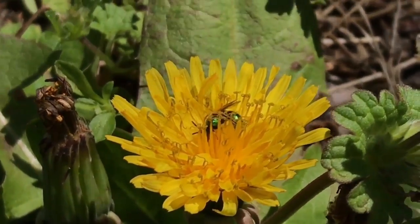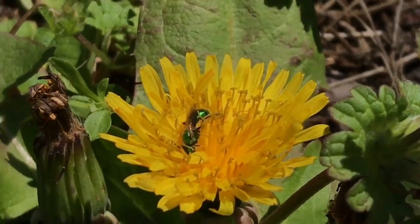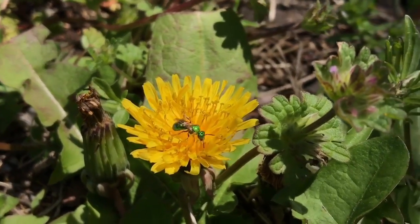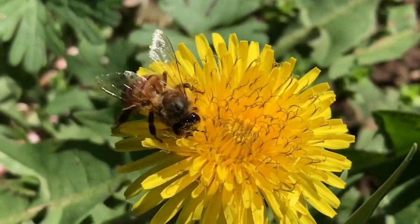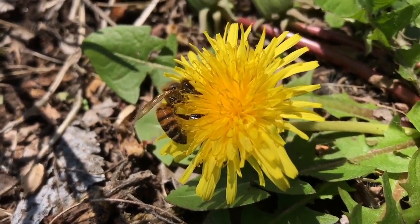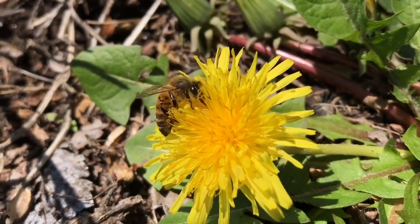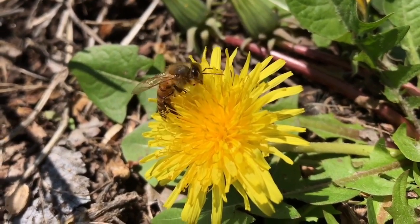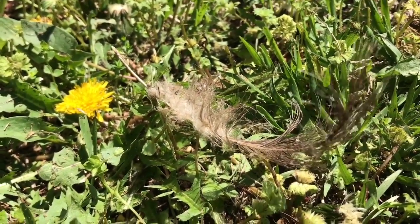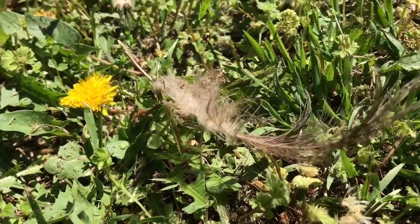Little tiny bee. Most people know this as a sweat bee. It's found in the family Halictidae. And as always, the very industrious and well-known state insect recognized honeybee. Well, I think this feather is from, I would guess, one of the collared doves.